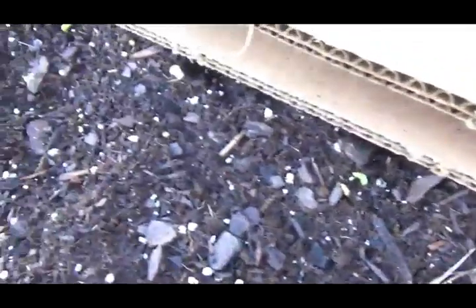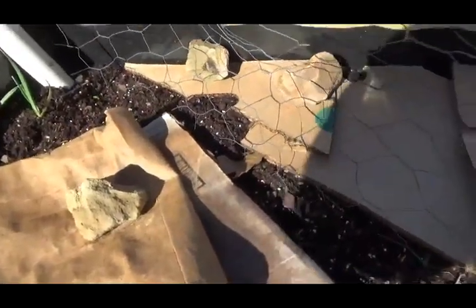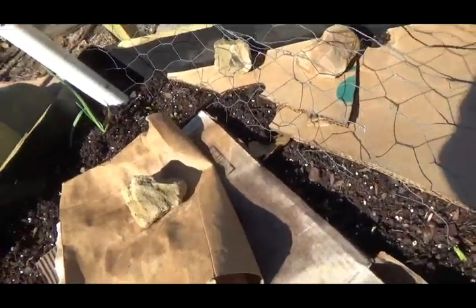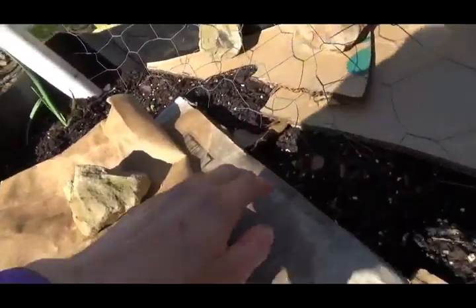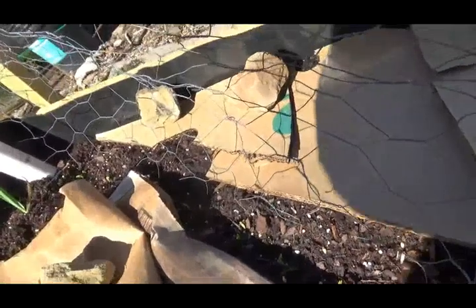Alright, check out the peas. Look at that. Let's see, I'm just going to count the spaces, not the actual plants. So there's 1, 2 spots, and 3, 4, 5, 6, 7, 8, 9, 10, 11, 12. There's one under the cardboard over there at least. Oh, no. Now I lost count.